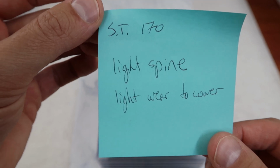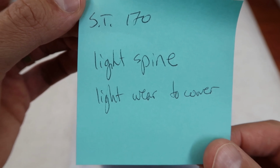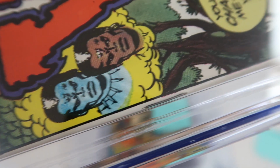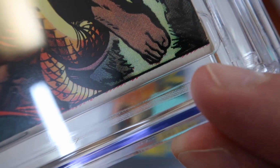So first up we have Strange Tales number 170, origin and second appearance of Brother Voodoo, and the grader's notes say light spine stress lines to cover and light wear to cover. So it got a 9.2, and there is light spine stress lines to cover. There's only a few, but they are there. There's one, there's another one. So very light spine stress lines to cover.